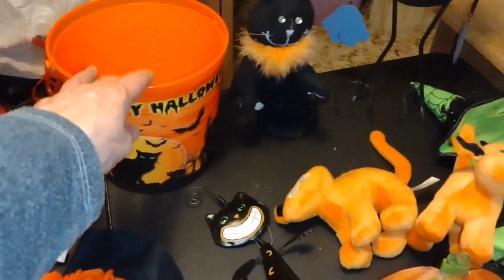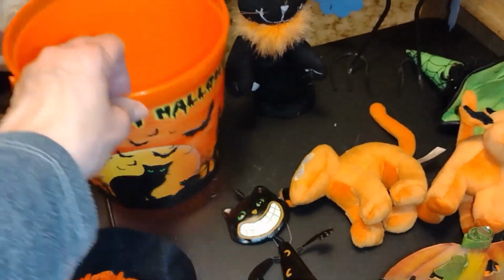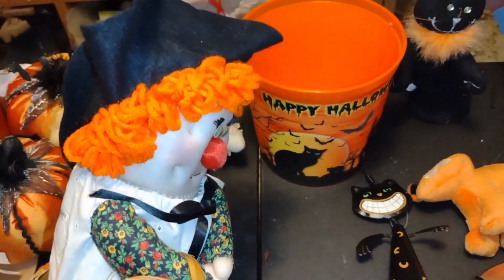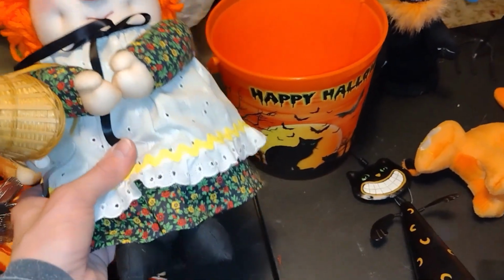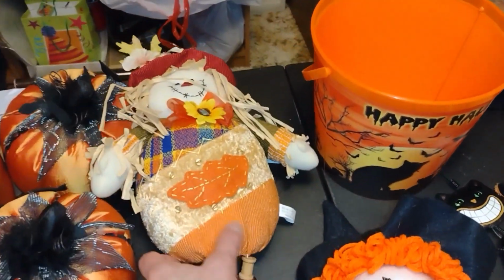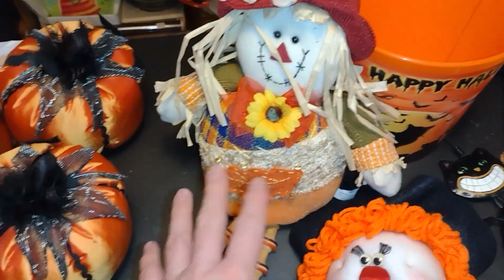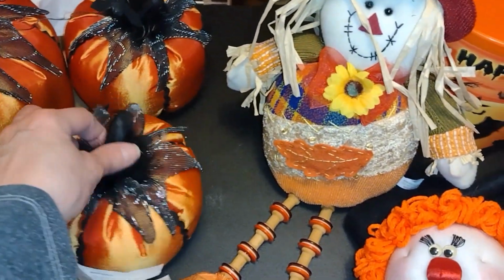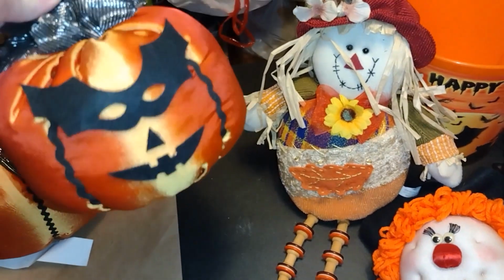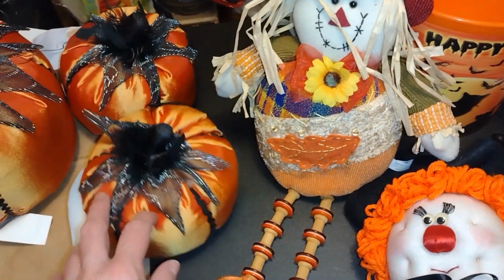I'm going to hang on to this bucket because I think this one glows in the dark. I'm not sure. And then I'm going to hang on to this because my sister made this. I've had this for many, many years. And I also found this scarecrow. I like the scarecrows. And I have these little pumpkins. They're jack-o'-lanterns, but when you turn them around, they can just be a pumpkin. So I'm going to put those out for fall.